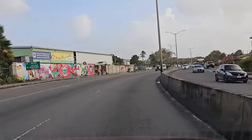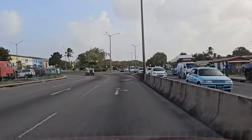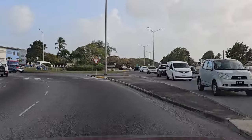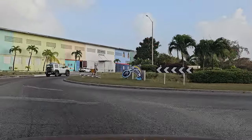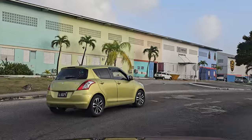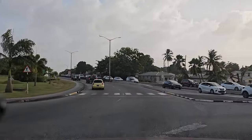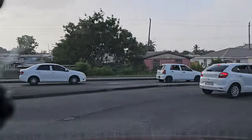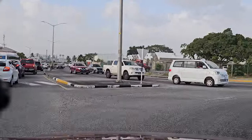And this roundabout has no official name. The official name, sorry, I should say it has no given name. The official name is the roundabout at Wildey. You can use this roundabout to connect to the Samuel Jackman Prescott Institute of Technology, the Caribbean Development Bank, or use it to swing back as we are doing to get down to the Pine or to Parkinson Field.